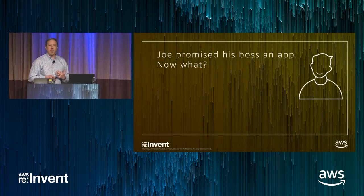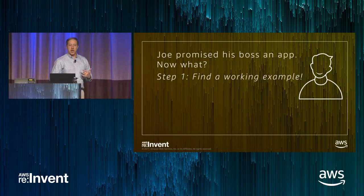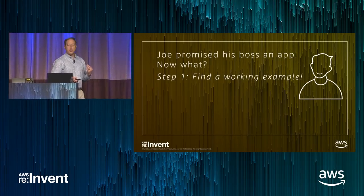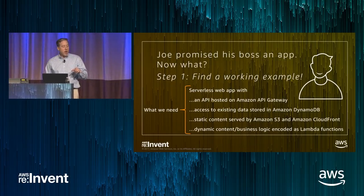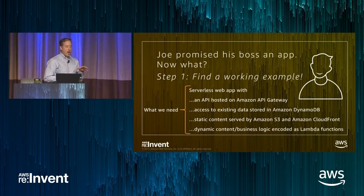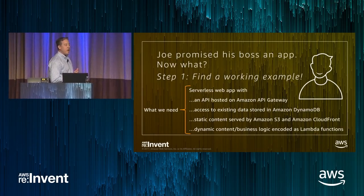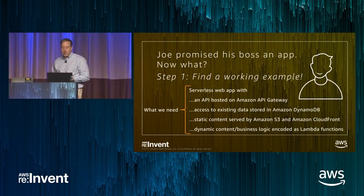Now, Joe's promised his boss an app. What comes next? Well, the first thing that would be nice is to find a working example. And the way Joe might have done this in the past is go and read a bunch of documentation, check out some blog articles, maybe do some searches on GitHub or on Google. Because what he'd like to do here is find something pretty close to what he wants. In this case, a serverless web app with an API hosted on API Gateway, using Lambda for some of the computation, maybe storing some session state in DynamoDB, serving up some static content in S3. And so it'd be great if you could find something that really matches that pretty well.